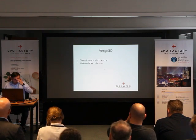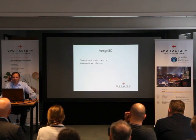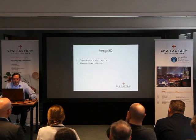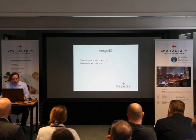Then we go to Verge3D. It's very important that you remember the dimensions of your products and your cuts. And we're going to move and scale collections.